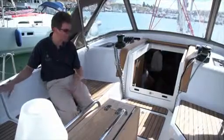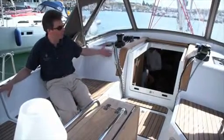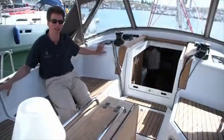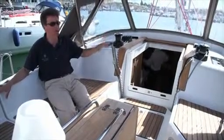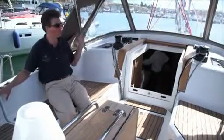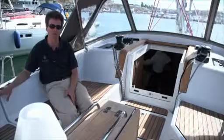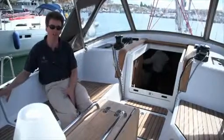So here you can see we have a very nice forward lounging area where we can sit with our back against the coach roof to see out everywhere, to be protected from the wind. Pockets here in the spray hood allow you to keep your small belongings and books and so forth when you're there. It's a very nice protected zone.